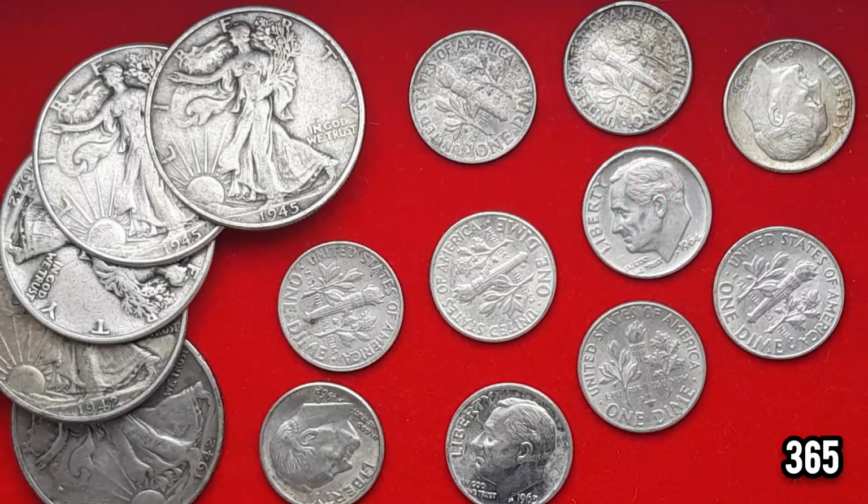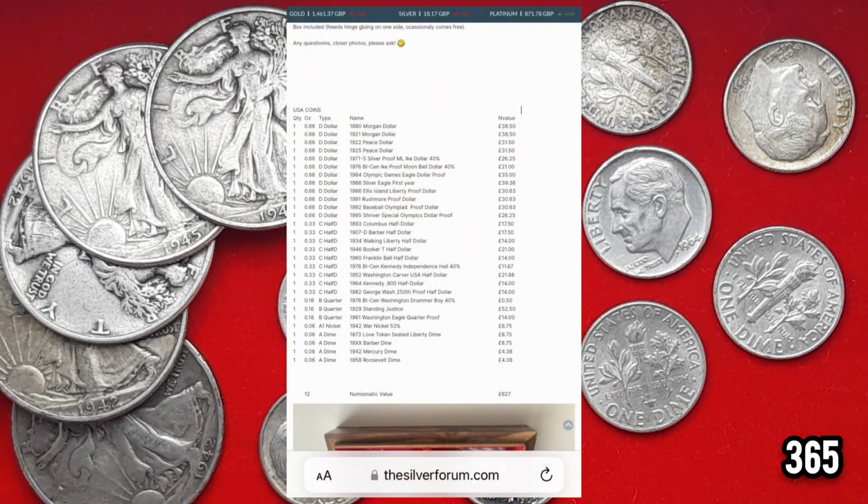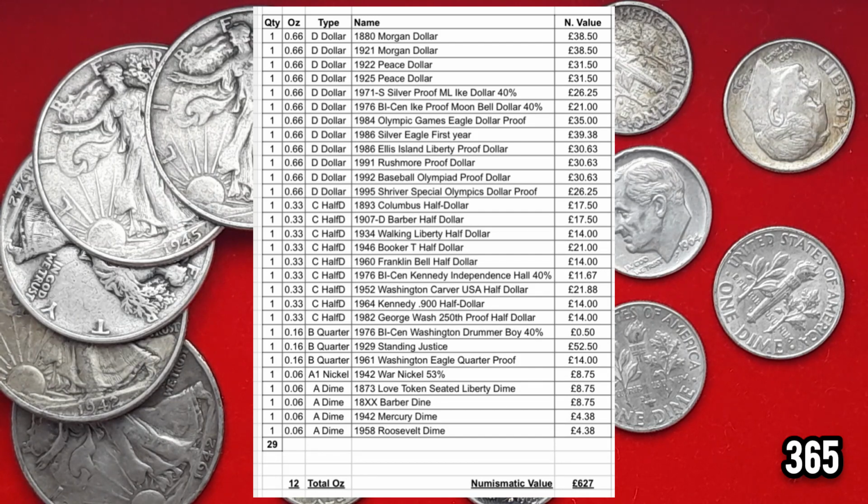Now I've actually chucked them all on a spreadsheet to make it a bit easier to read on the screen. So you can see I've literally just transferred the information that he put on the post over to a spreadsheet. There's 29 coins in total. The total ounces of silver is 12. And you can see his estimates of the numismatic value for each one. And like I said, anyone from America, I'd really like you to help me on this video and look down and see if those prices are accurate. Obviously, you'll have to translate them into dollars to make them make a bit more sense. But for me, I looked down there and it was just a nice selection of different coins. I thought it'd be really nice to add to my stack. And I just thought it was an interesting post, really.